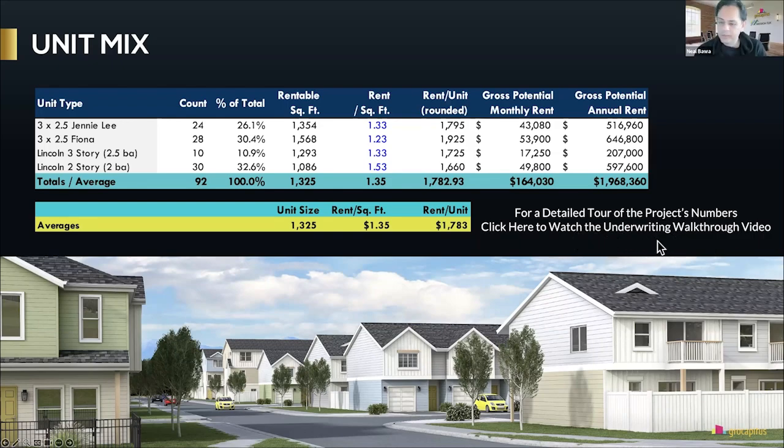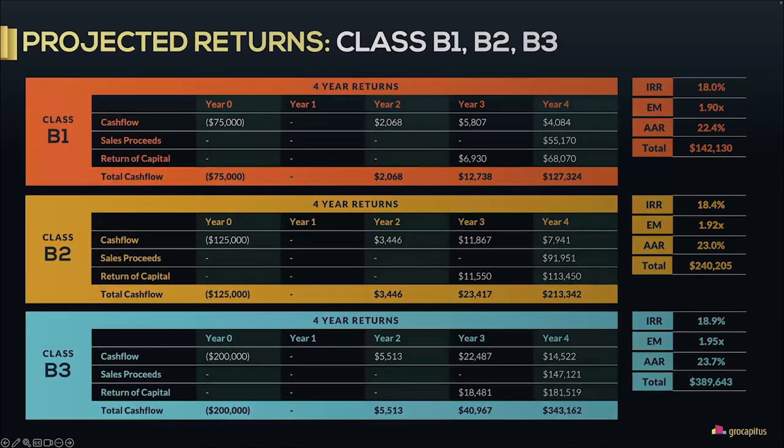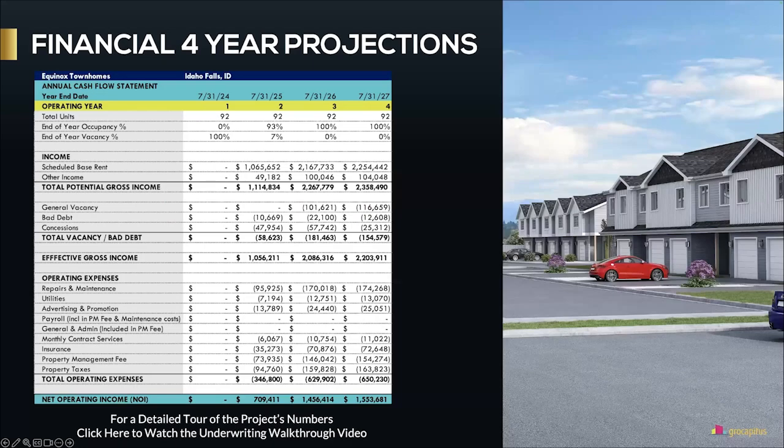Anna, do you want to talk about the underwriting walkthrough video? Sure. So that version that you're looking at, Neal, doesn't have the link, but when you go to the actual website and download the investment summary deck, there is a link in pink that says click here to watch the underwriting walkthrough video, and it's about a 40-minute walkthrough of the Excel model, where Pete Levine, our director of development, is explaining each of these numbers. So Neal, if you go back to the previous slide, we'll walk you through all of those construction numbers, the debt, all of this. And why don't you just leave this slide up as well.